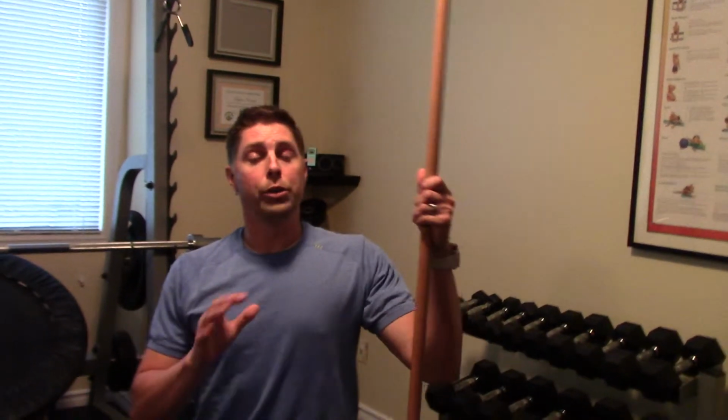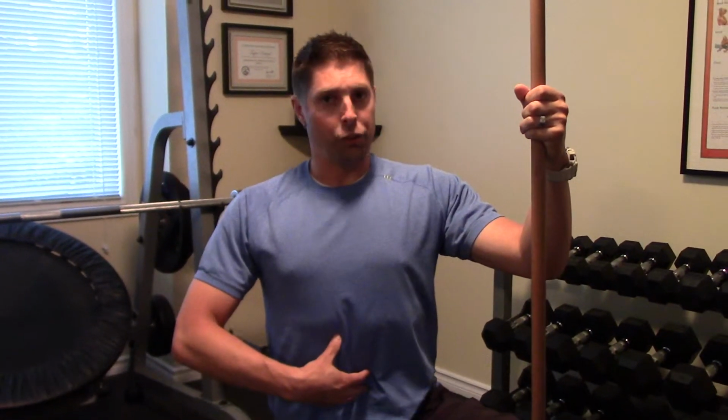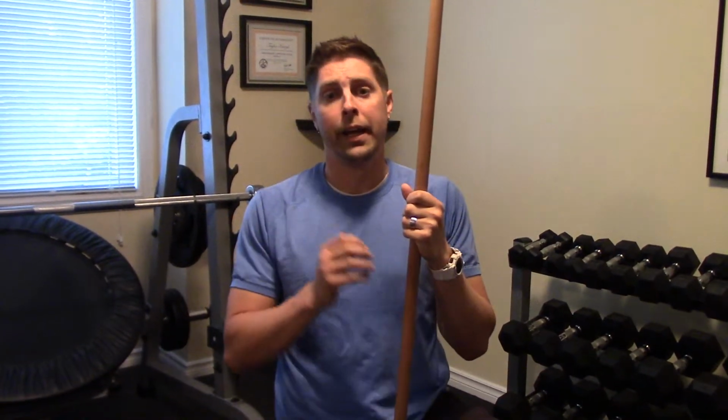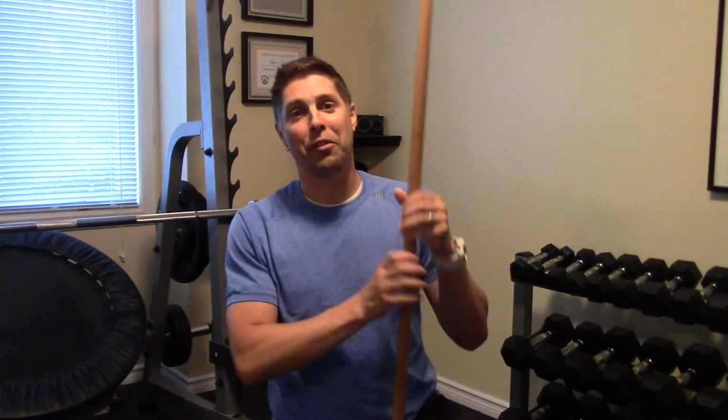And all you're going to do is go for the duration of your breath. So if you can breathe for 3 seconds, go for it. You're just trying to hold that at a comfortable pace for yourself. So give that a go. Start teaching your body how to fire the correct muscles, and you'll start having a healthy butt in no time.